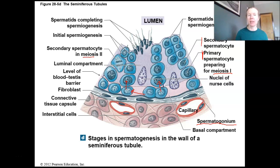So secondary spermatocyte in meiosis 2, and then that's where we're going to end up with our 4 haploid spermatids. So spermatid is still like an immature, it is not yet sperm, right? It's small, it's not specialized. I think this is really weird that they drew 6 of them, right? Because there'd be 4 daughter cells if we were tracking a single primary spermatocyte going through this division process.